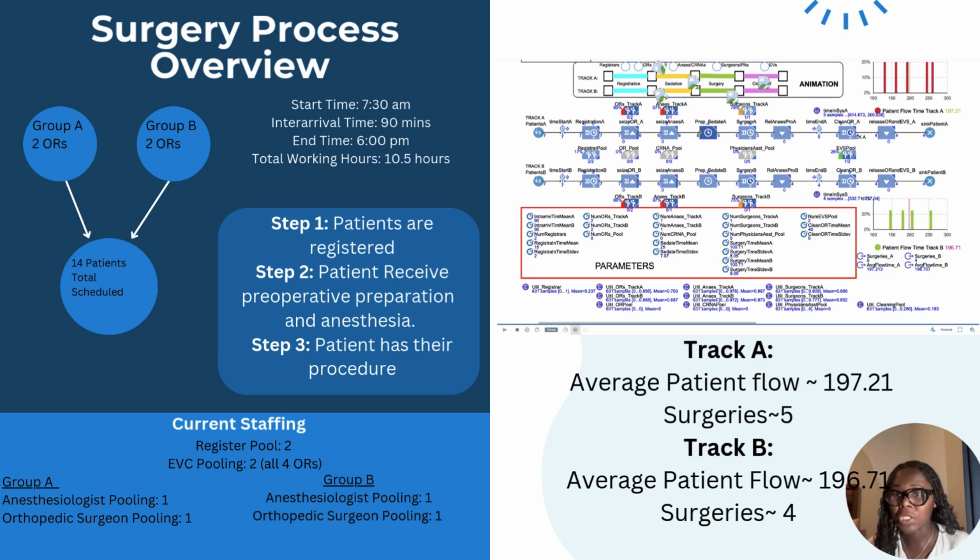Upon arrival, patients are registered by one of the two registrars that are currently pooled. Then they move forward to receive preoperative preparations, as well as anesthesiology. And then finally, they undergo their procedure. Although this process appears to be straightforward, there are several underlying issues that disrupt the surgical operations.